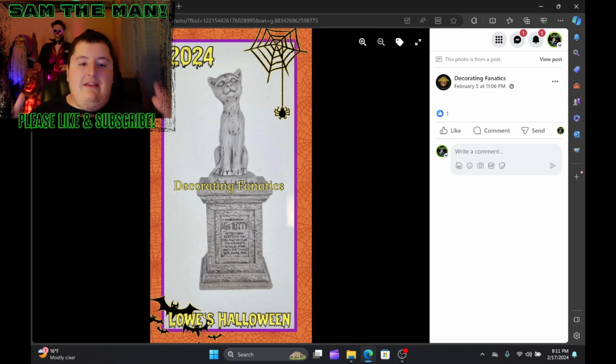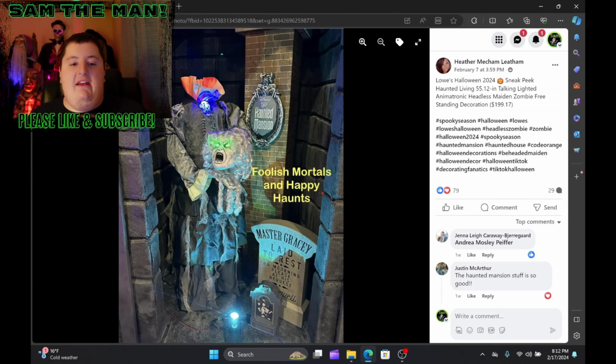Alright, this is Miss Kitty from Disney's Haunted Mansion. They have Disney tombstones this year from the Pet Cemetery in the Haunted Mansion at Disney World. You guys who know, you know. But again, this is one of the tombstones from the Pet Cemetery. This is Miss Kitty. I think that's really cool, that they're coming out with more Haunted Mansion stuff, but this is just a tombstone. Not really much to say. Not going to waste your guys' time. Let's move on.